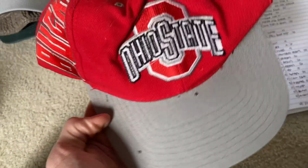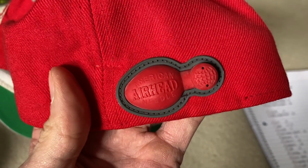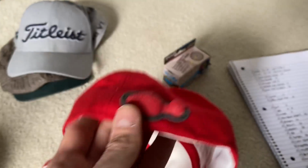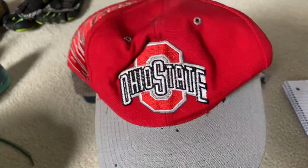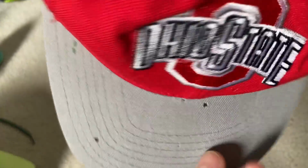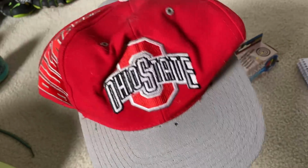Okay, another Ohio State hat. This has a little bit of damage you can see on the brim, but it is a vintage Airhead. You can see that from American Needle. Airhead hat. Now it's fitted, so it might take a little bit longer to sell. Size medium, and has a little bit of damage, but because of the brand and the value of the brand, I still think that I can get $30 for this hat, even in its current condition, pre-owned. So we're gonna shoot for that.